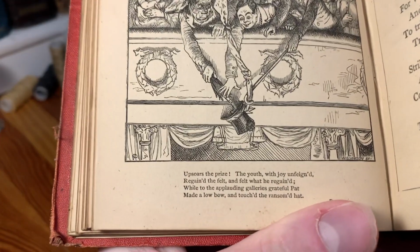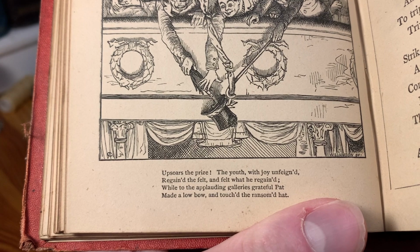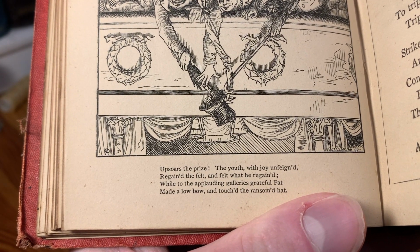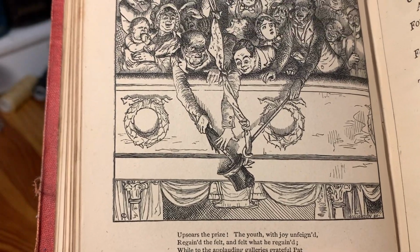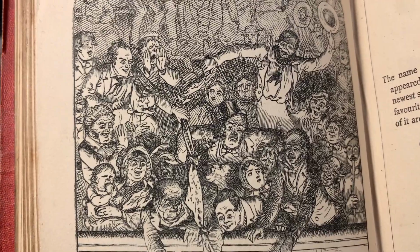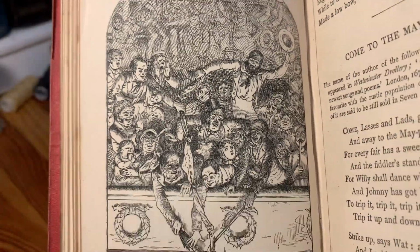It says, up soars the prize, the youth with joy unfeigned regained the felt, and felt what he regained, while to the applauding gallery's grateful pat made a low bow and touched the ransomed hat. You can see the hat that they're grabbing there. And just look at all of these different expressions and faces. Some of them are kind of gruesome looking.